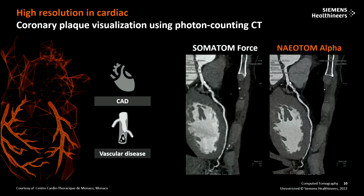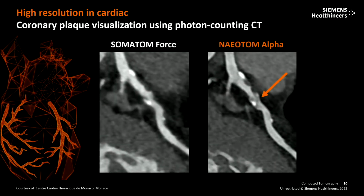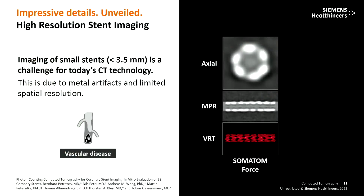You can compare it to the Force. The Force has been the gold standard of CT in the industry for years, and you can compare these coronary images. The delineation, the detail on the NAEOTOM Alpha is just better at the same radiation dose. We get better quality. You can use that for heavy calcification. You can use it for stent imaging. You see the ringing inside the stent. It's a lack of spatial resolution.